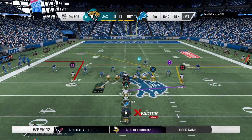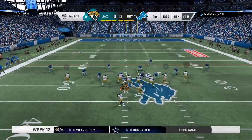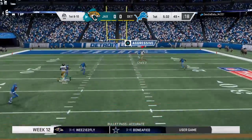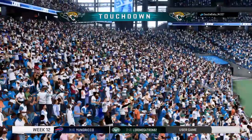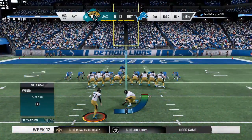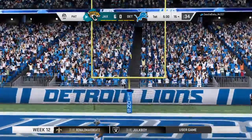So the ball moves into Lion territory now. Here's 1st and 10 at the 49-yard line. Oh, he's going to let this go for the end zone. And he will get this into the end zone for a Jaguar touchdown. DJ Chark, his 4th touchdown on the year. And they are able to strike first here on their opening drive.